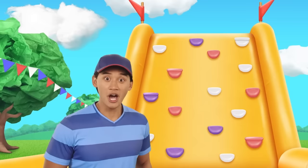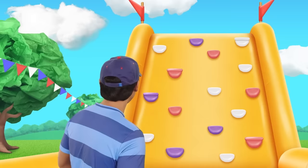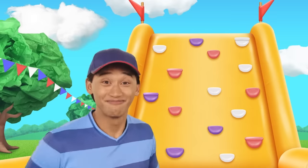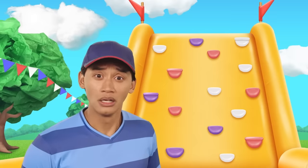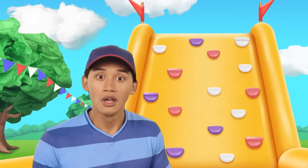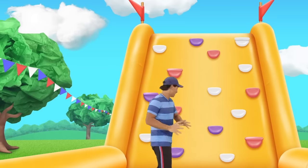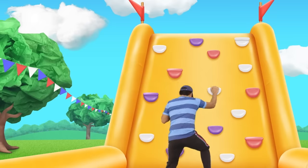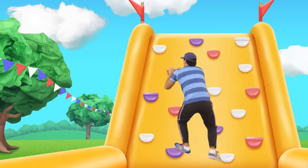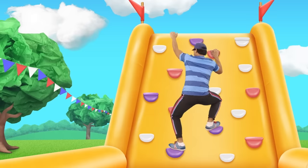A giant rock wall? Cool! Okay, we got this! I think. How do we get over the rock wall? Climb! Yeah, let's climb! Come on! Okay, climb. Climb. Climb. Away!